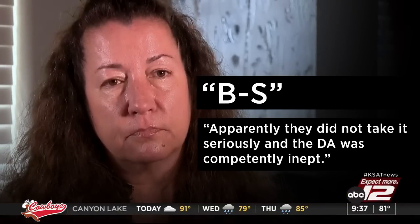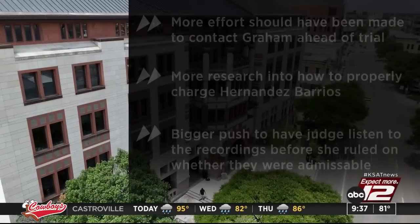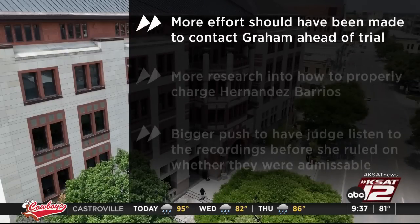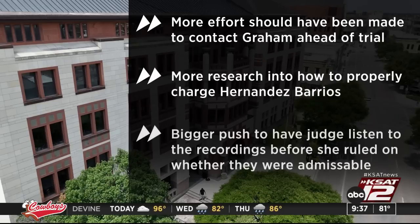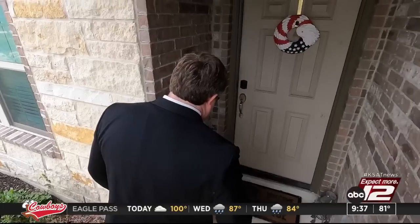Graham called the statement, quote, BS. Apparently, they did not take it seriously, and the DA was competently inept, end quote. Graham said prosecutors should have made more effort to contact her ahead of trial to get her side of what happened, should have done more research into how to properly charge her ex, and should have pushed for the judge to listen to the recordings prior to her ruling on whether to toss them out.